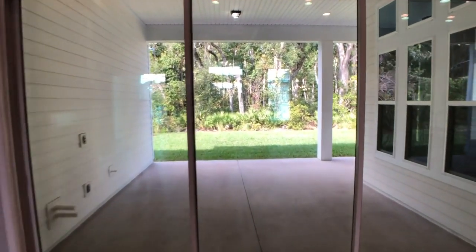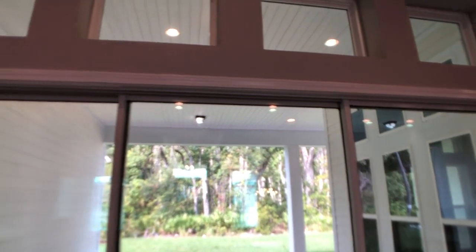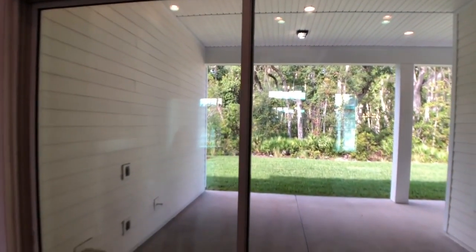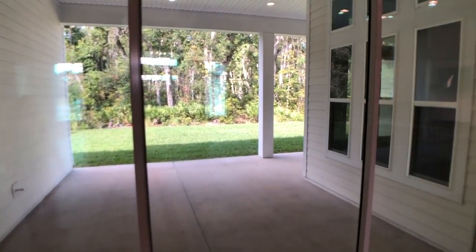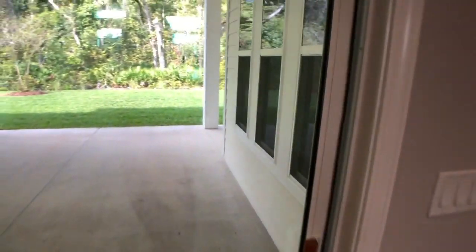Nothing will be built back behind you. There is another community right behind us, so there's always going to be this tree line. And you can't even see them. No, absolutely not. So a big, thick, beautiful preserve. And then this lanai does wrap around. So Carling, are you going to go out there?